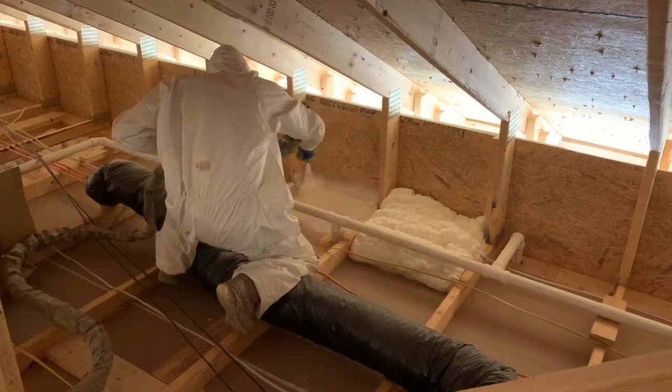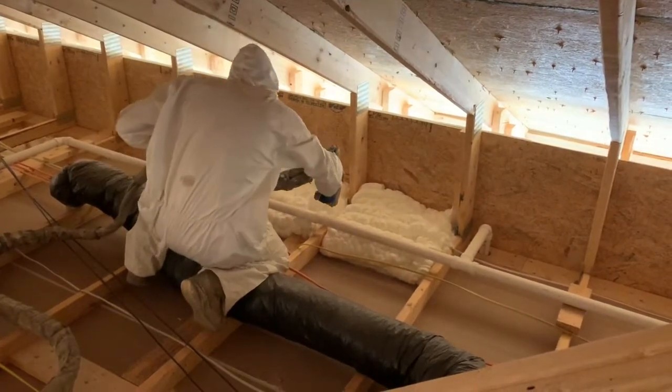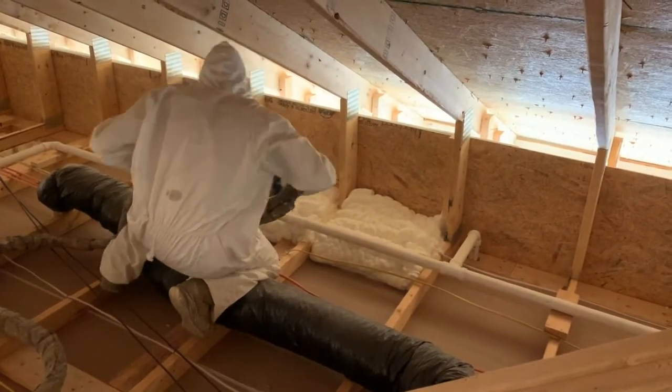So we're very curious to see the proof in the pudding when we actually do our blower door test at the end, and we see just how much air leakage is in this home, because that's where it all comes out, when that blower door test is performed: how airtight is this home.